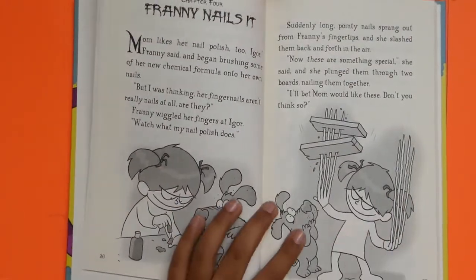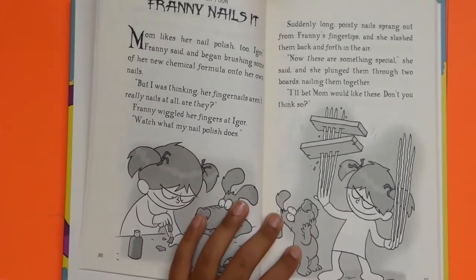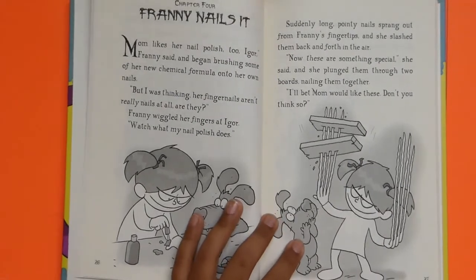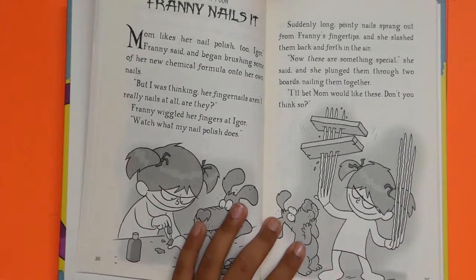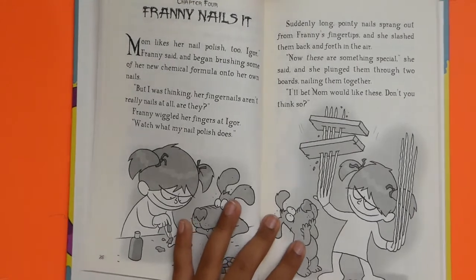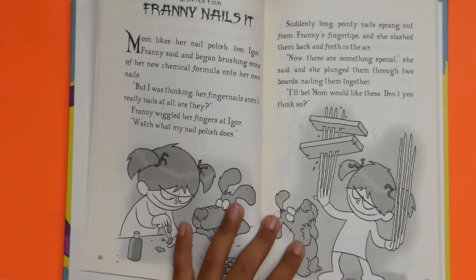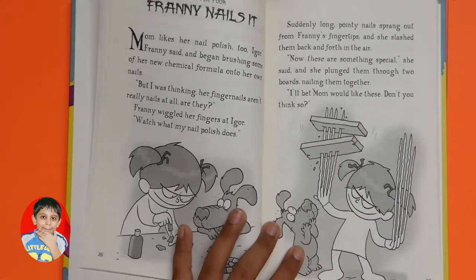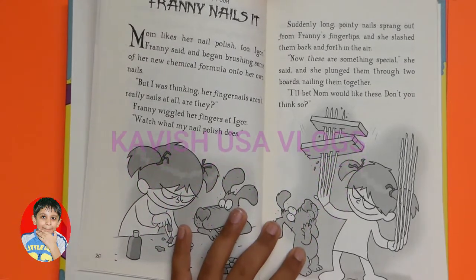Chapter 4, Franny Nails It. "Mom likes her nail polish too, Igor," Franny said, and began brushing some of her new chemical formula onto her own nails. "But I was thinking her fingernails aren't really nails at all, are they?" Franny wiggled her fingers at Igor. "Watch what my nail polish does."